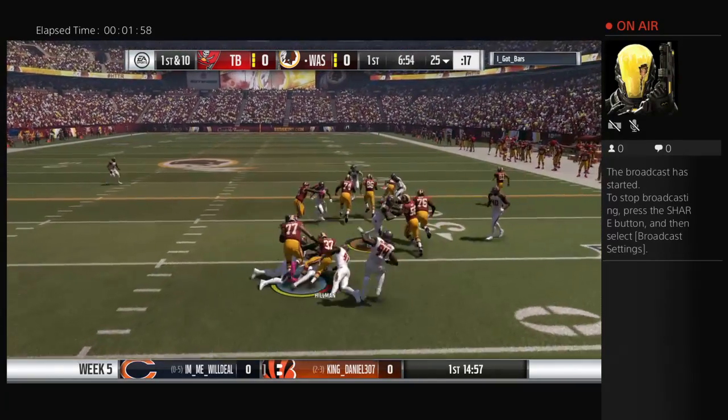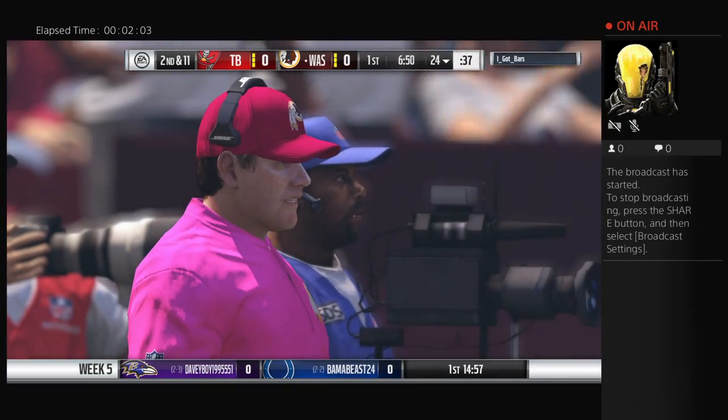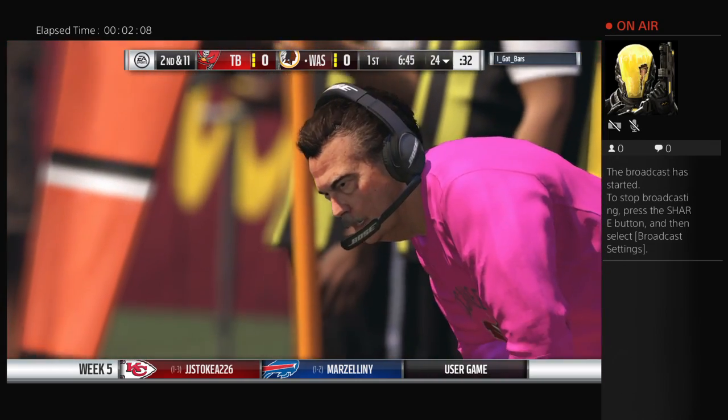Here's the first carry now for the tailback, Roddy Hillman. And the big boys up front, they're going to stop him right at the line. That's going to go as a loss of a yard, and it'll be second down.